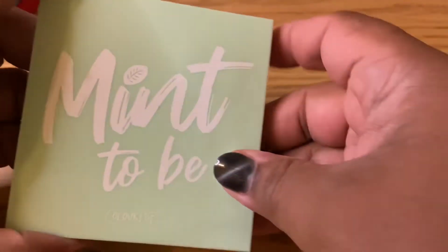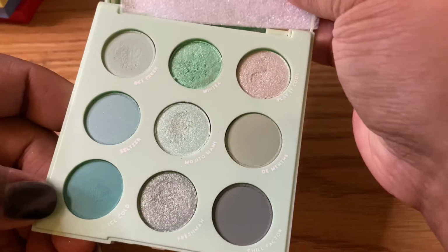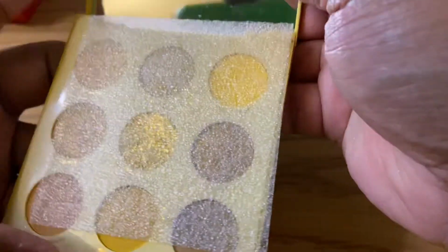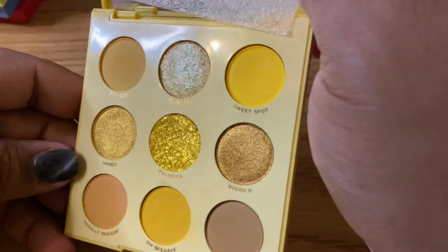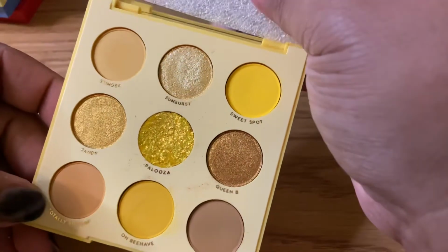Here's the Meant to Be palette. My second favorite green palette with the pastels. Here's the Honey palette. I like this palette, but I like my Midas Cosmetics Lemonade palette a little bit more. Just a little bit more options in that one.